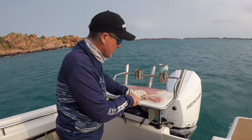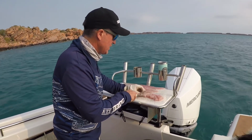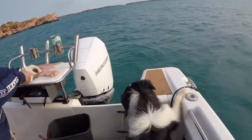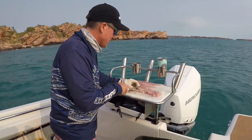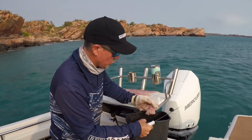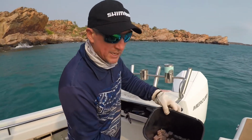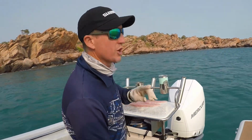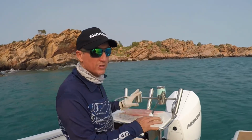This is what's good with the queenfish. It's quite a firm fish. Mishka likes it as well, don't you, Mish? Loves a bit of ceviche. So anyway, we'll get in and then we'll get the rest of it prepped up, and basically that's all we're doing, is just getting it all diced up like that. We'll go into a container later with some other ingredients, which we'll show you once we get into land, once we've got this all prepped up.